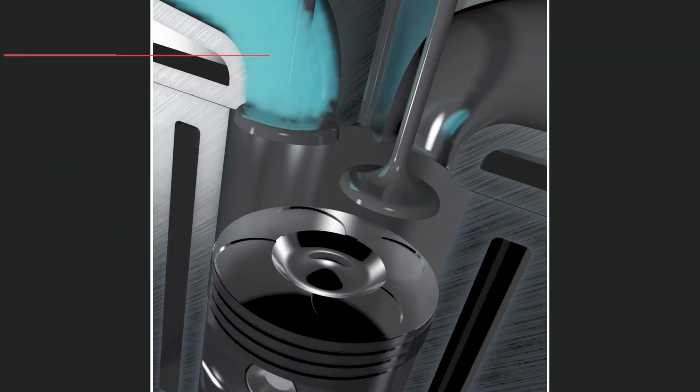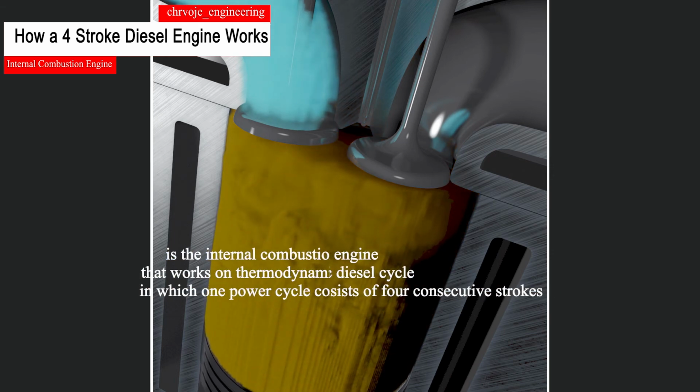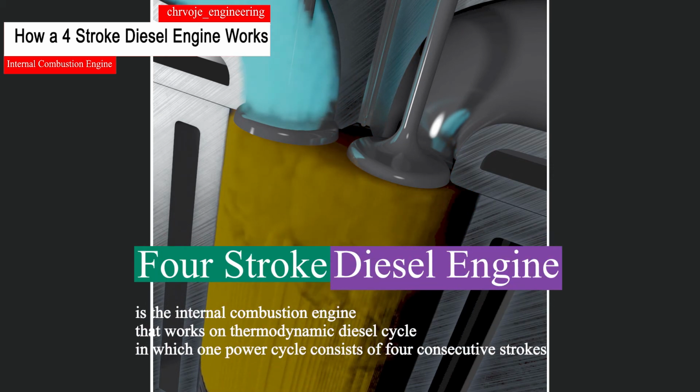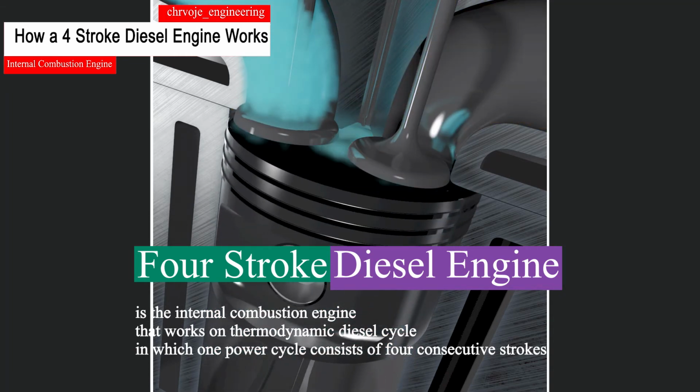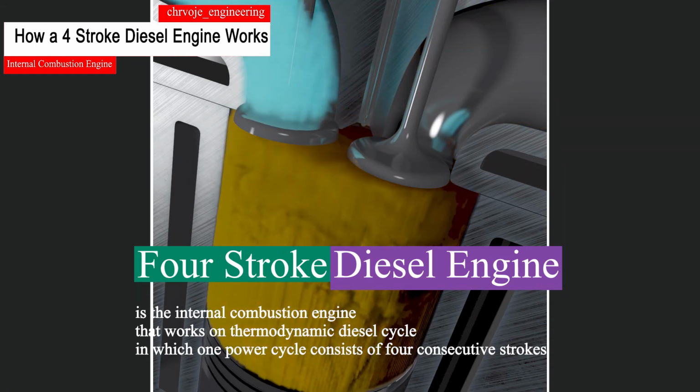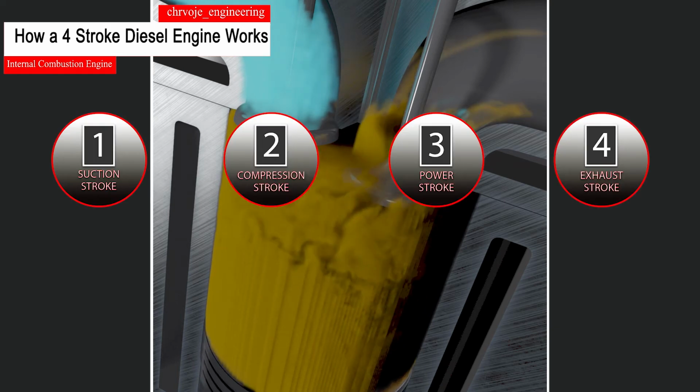the cylinder. So, what is a four-stroke diesel engine? The four-stroke diesel engine is the internal combustion engine that works on the thermodynamic diesel cycle, in which one power cycle consists of four consecutive strokes, which are suction, compression, power, and exhaust.